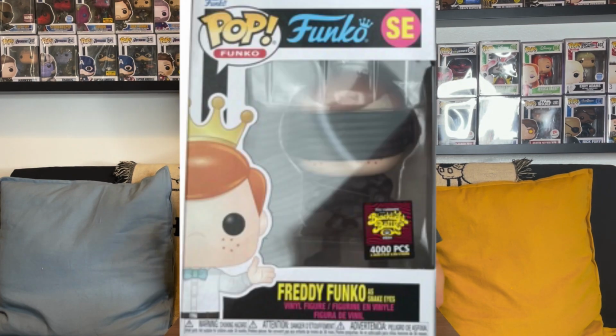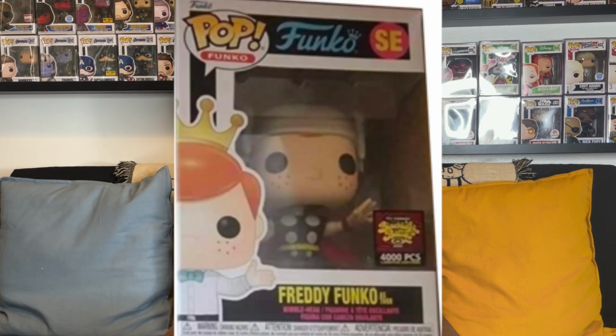Going over to G.I. Joe, we did have Freddy Funko as Snake Eyes, and I was actually a big fan of this one. I'm a fan of the Snake Eyes character, and I was really excited for the movie that came out last year, although it was really bad. But this Pop is definitely a really great one. I love the visor kind of covering the eyes there. That looks fantastic coming from the helmet. Then we had another Marvel one of Freddy Funko as Thor, and that looks really cool. That classic Thor outfit on, I really did enjoy that. That would have definitely been one I would have loved to get.